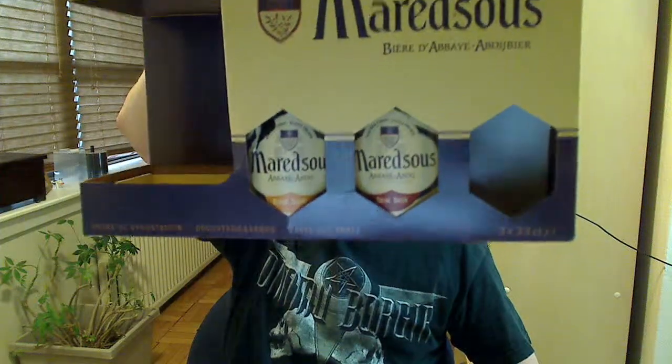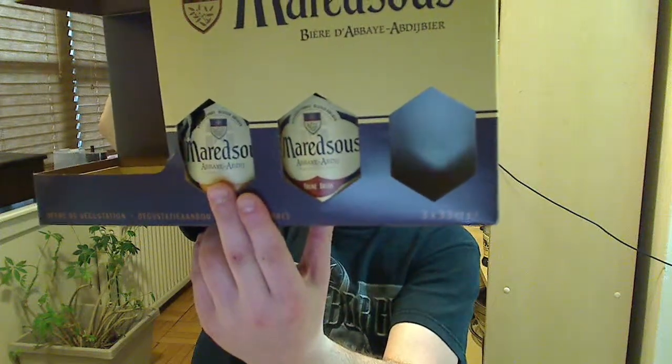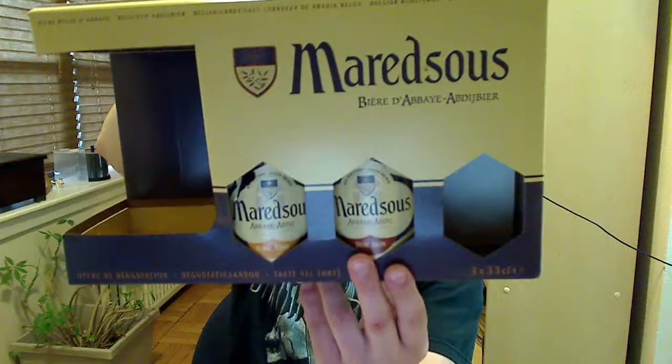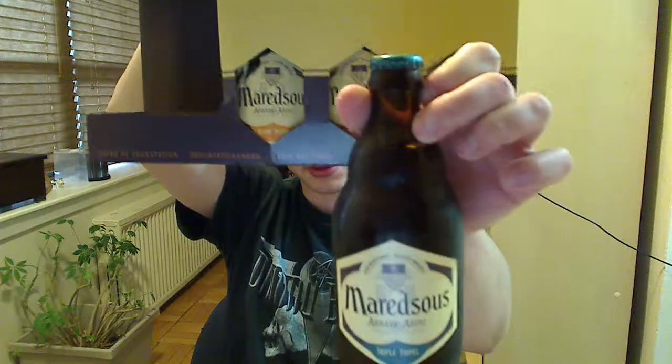Alright, so the last couple beer reviews that I did came straight out of this special gift pack. It was released 2011 Christmas holiday season. We got a blonde here at 6% ABV. We got a brune, which is a brown, at 8% ABV. And then over here, where this little gap is, I'm going to be drinking this wonderful triple. It's 10% ABV, and in this corner here, I don't know if you noticed, but it's blank.